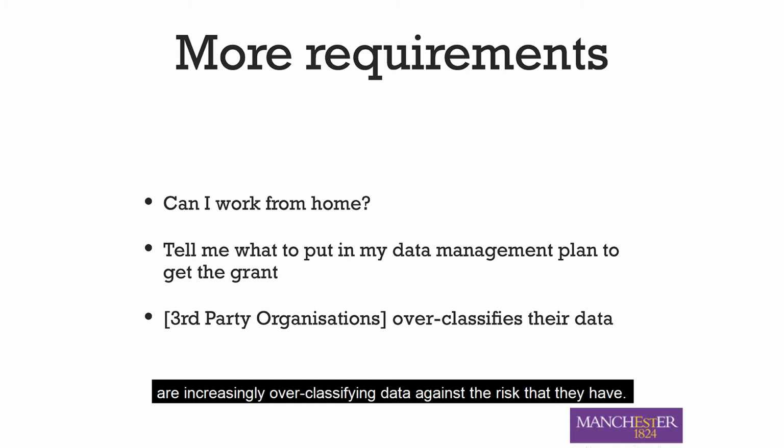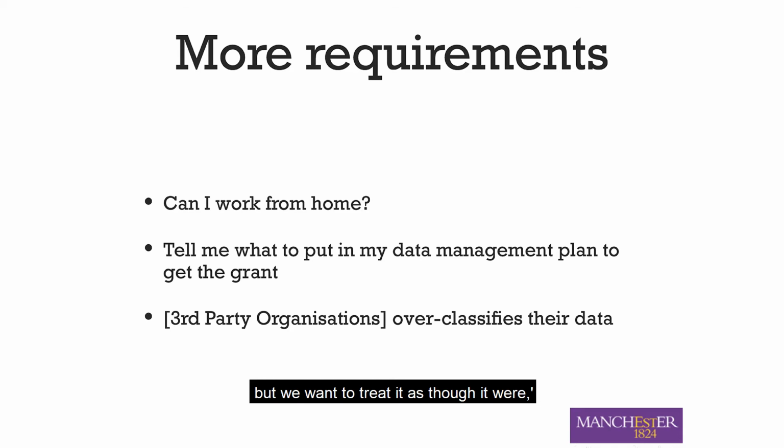And then we do have another challenge, which is that third-party organisations are increasingly over-classifying their data against the risk that they have. This is partly driven by fear of GDPR, and partly by news scare stories, things like Cambridge Analytica and the care.data programme with NHS Digital. They're saying, yes, we know this data is de-identified and you can't actually tell who anybody is, but we want you to treat it as though it were, and therefore you must treat it with the absolute maximum level of security that you can.